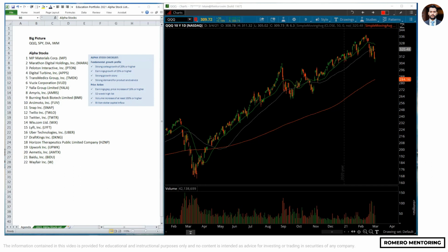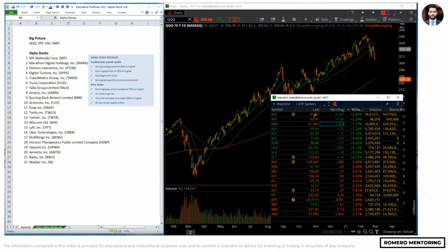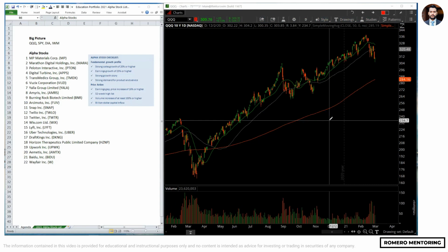Here, let me pull up one of my quotes windows. Here it is. You can see that XLE, XES, actually XLU is getting a bounce today, which is typically a defensive sector. But these two have been leading the market higher over the last month, okay? And tech has been the one that has been lagging. They've been selling it off. And you can see all the way down here, SMH, these are the semiconductors as well. They're getting hit today. So these are the things that I'm looking at in terms of the bigger picture.